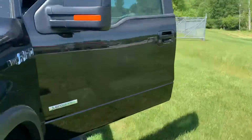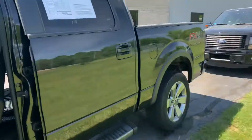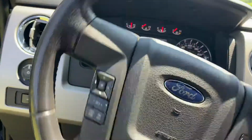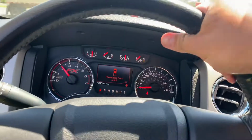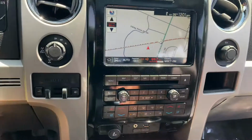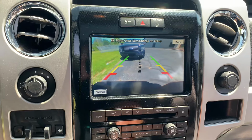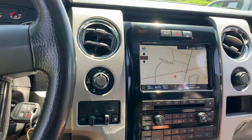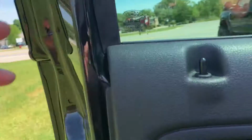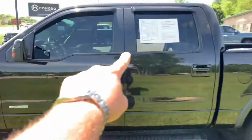It's a 12 with 83K, and it drives like a dream. 365 horsepower, 3.5 liter twin turbo EcoBoost. Leather wrap wheel. Oh, the grain is awesome on this. Full nav, 7-inch screen with backup camera. Just a stunning truck. Still, I'm big on smells inside the cars. This one still smells new. Front windows are already tinted for you.